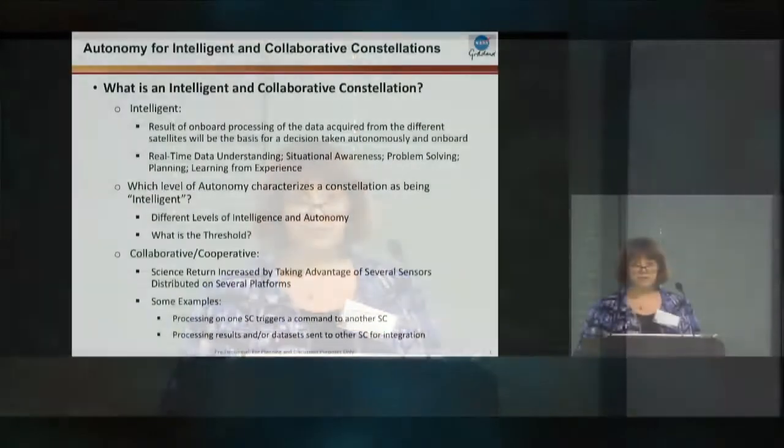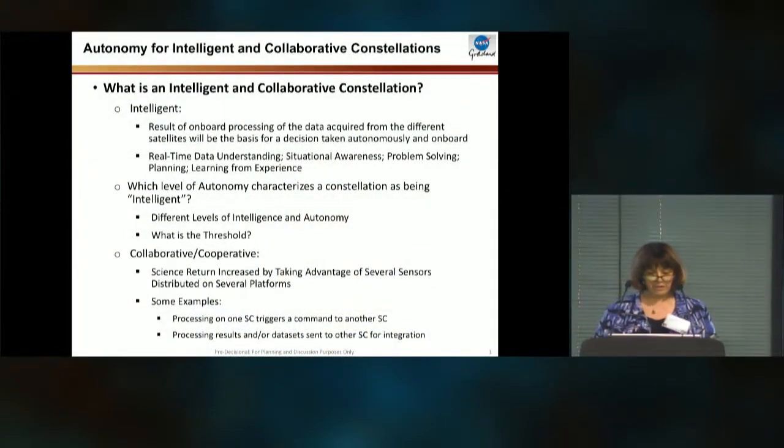And now, Jacqueline. This is for laser pointing. That's right here. Okay, so I am going to talk about autonomy in the context of distributed spacecraft missions, or DSM for short, and particularly for designing intelligent and collaborative constellations.